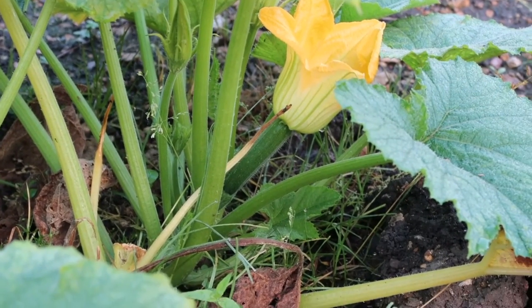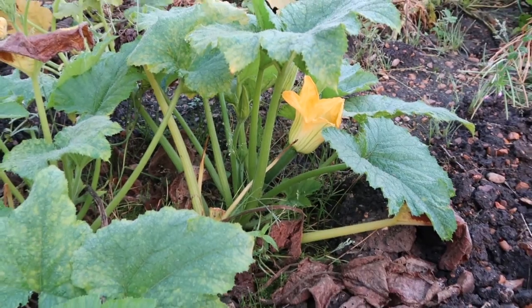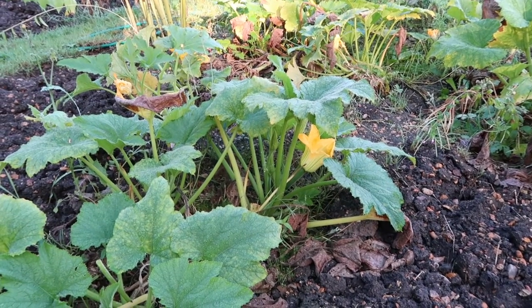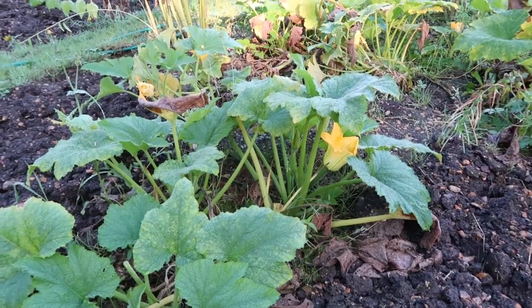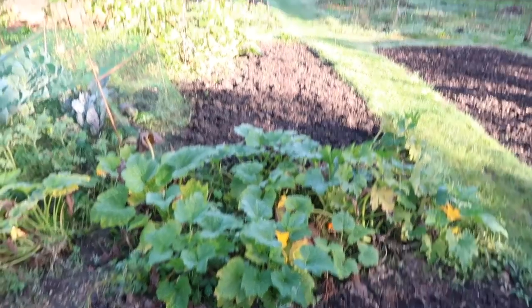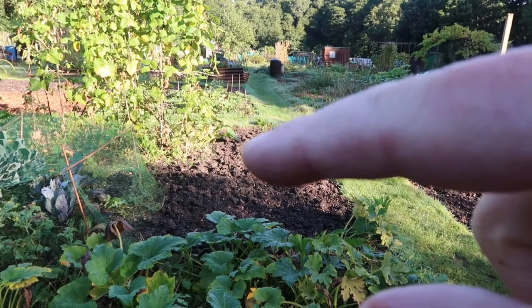So you can see there's probably going to be another courgette there, but they've really slowed down. I don't think it'll be much longer before they'll die back completely anyway. And certainly if we get an early frost in October, that'll sear them off anyway. So that's the plan. That bed there, I'm just going to leave.